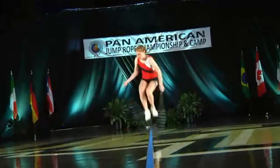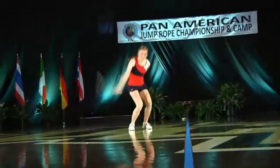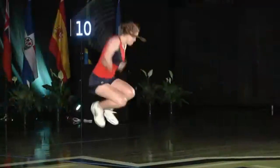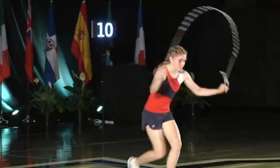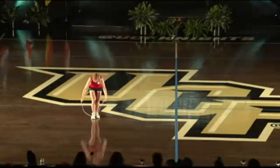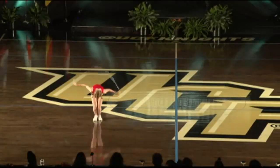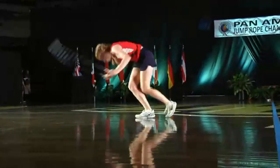Starting off with her multiple under sequence, lots of crossing, lots of rotation and movement. This is a very high advanced low masters. Oh wow, that was a really impressive trick. It was a multiple under, rotating, and she rope releasing. She caught the rope behind her back while still completing that triple under.